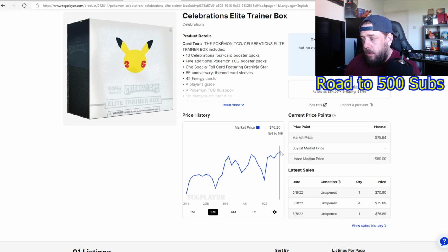If you can get these for anything under that, then I'd certainly suggest buying this and keeping it sealed. As we know from previous collections, for the 25th anniversary, going back to the 20th anniversary, the prices of these sets have certainly gone up and they will keep on rising. So if you do get a chance to invest in one of these to keep it sealed as part of your collection, certainly take that forward and put that into your collection.